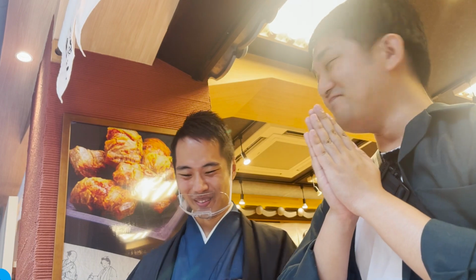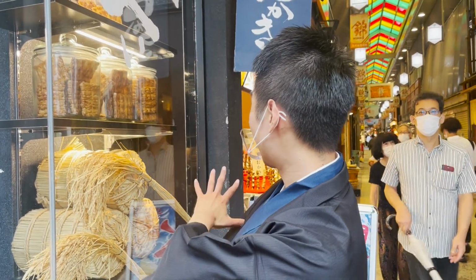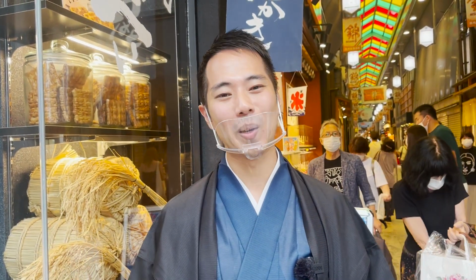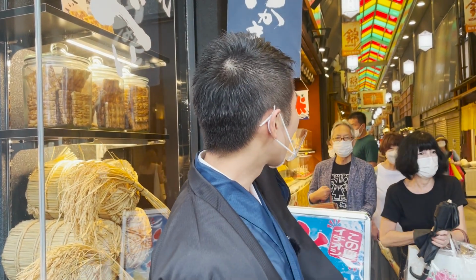Thank you so much. So we got to the end of the Nishiki Market. We just went to this shop and this is the end. From here, this is just the city of Kyoto, so it'll be a completely different area. We really, really enjoyed the full street of Nishiki-ichiba today. It was an amazing experience.